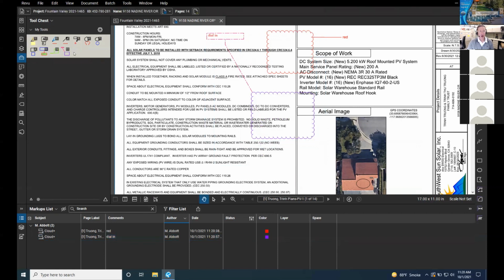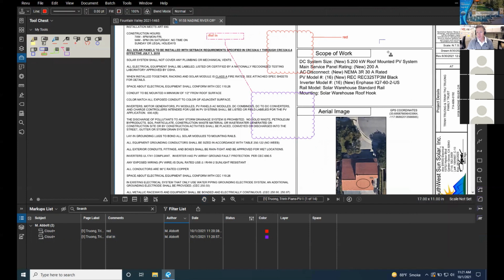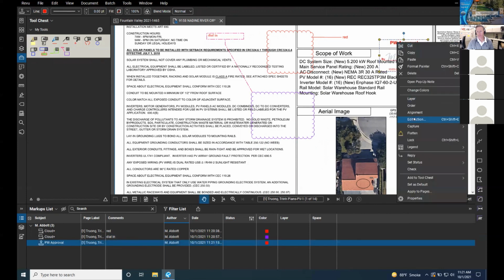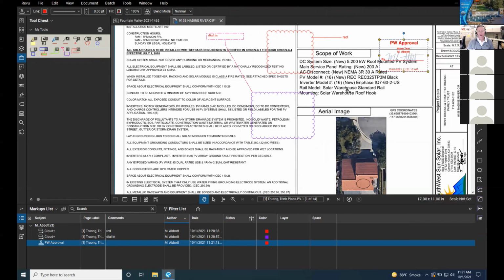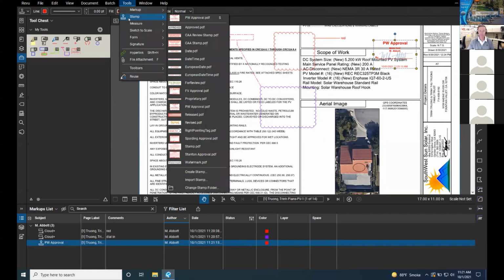So I highly recommend that. You could even put your stamps over here. And that's one thing to say about stamps. So if I come back here and place my Public Works approval, I can right click on this one also and add it to my tool chest.